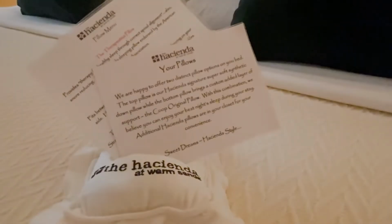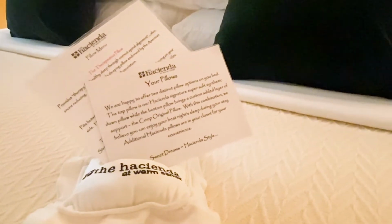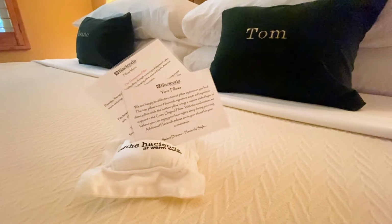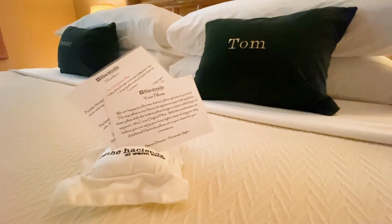We also have a pillow menu on the bed, which is an assortment of pillows that guests can choose from. One time I saw a guest come in carrying a pillow, and I'm like, gosh, why should they have to do that? Why can't we provide that for them? And we do.